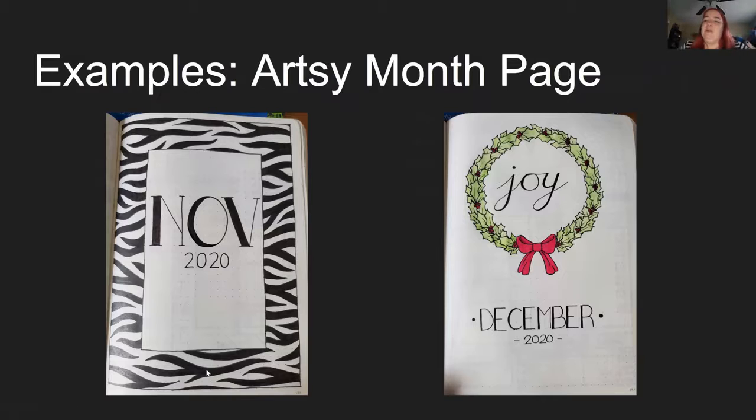So I've got some examples. These are a couple of my monthly like cover pages, if you will. And as I said, I like to get a little artsy with it. So for November of last year, November is my birth month. So I made this one zebra print because that's one of my favorite prints. So for the entire month of November, each page had some zebra print on it somewhere. For December, I did a little wreath, a little holly wreath, because I thought that was cute.